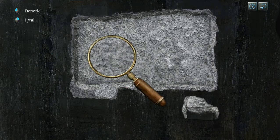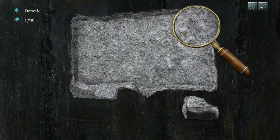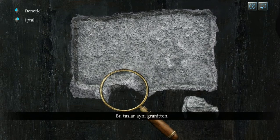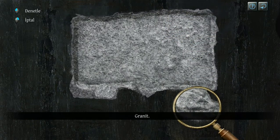Granite. These stones are of the same granite.